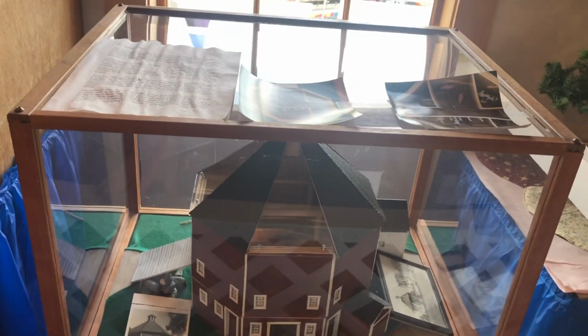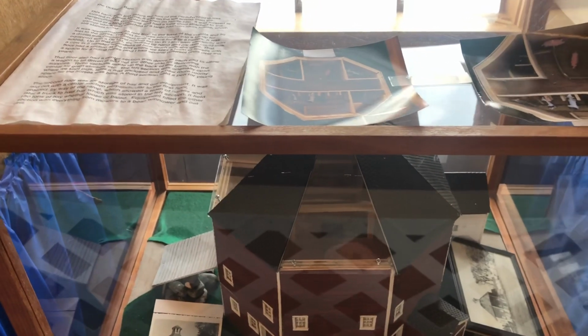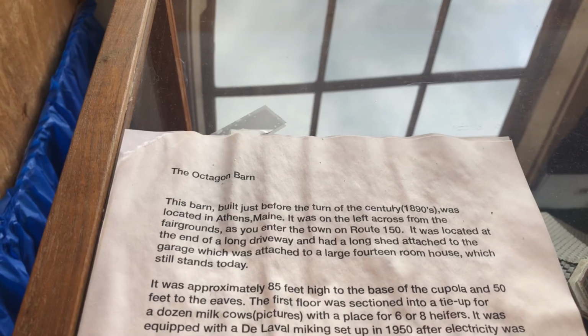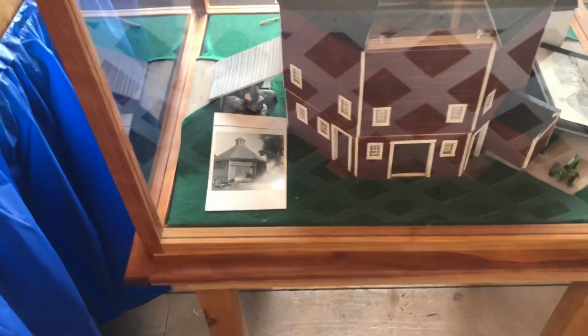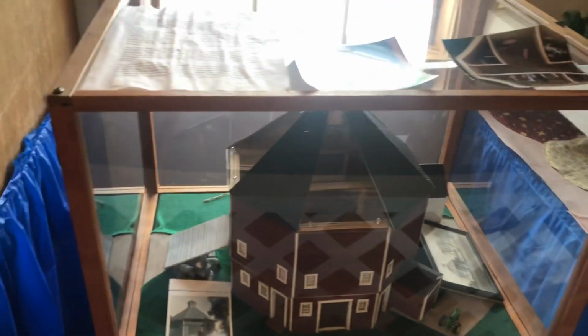Here is the Octagon barn. It was built in the 1890s. And here is the description of it as well, right here. Pretty cool, some old pictures of it. I'm not even sure if it exists anymore, actually, to be honest.